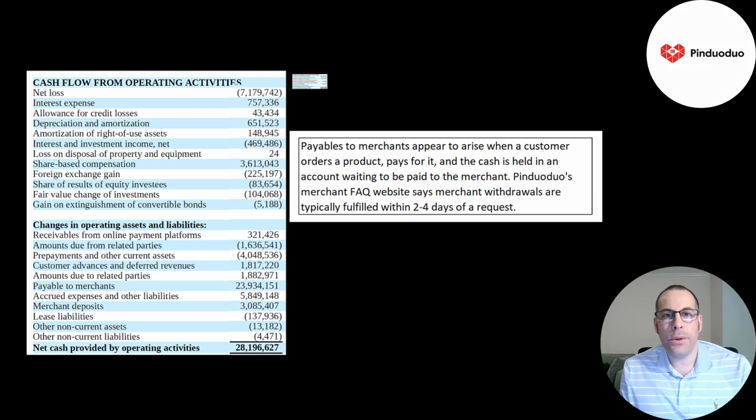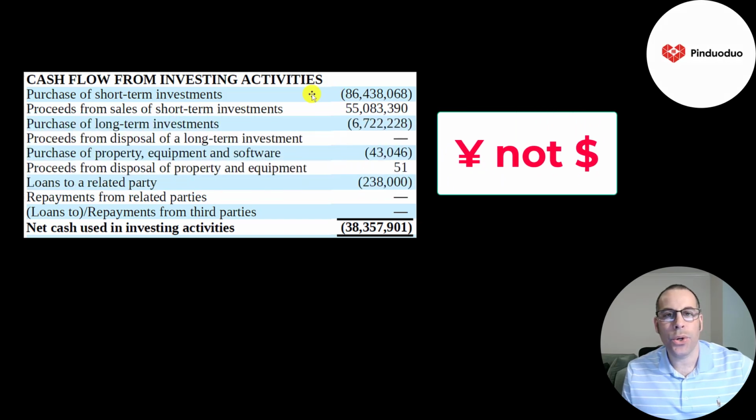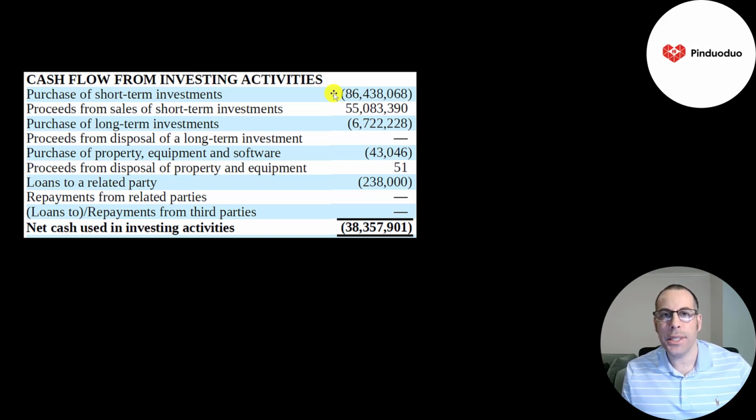So it appears Pinduoduo's float is more than 2 or 3 days. It could be several months, depending on how long it takes the merchant to pull the money out of their account. In the company's cash flow from financing section, they invested $86 billion in short-term investments. This is all the float paid by its customers to the merchants, but the money hasn't gotten to the merchants yet. It's still sitting in Pinduoduo's bank account, so they earn interest on that money. And then when the merchants need the money, Pinduoduo has to sell the investments. They sold 55 billion of investments.